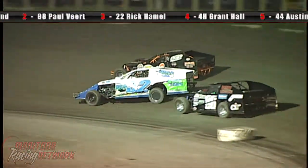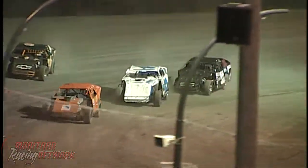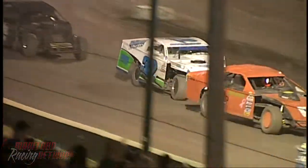Who's it going to be? Veert goes to the inside, tries to get around. He can't. Moves for the far outside now. Paul Veert trying to find a way around our leader. Quarter of a lap left to go. And it looks like it's all Eric Hogland. He's your winner tonight.